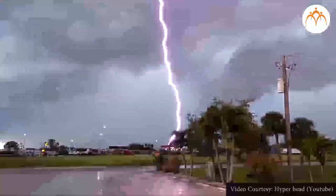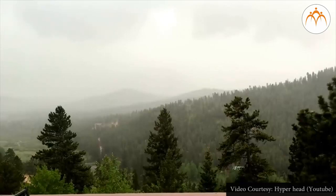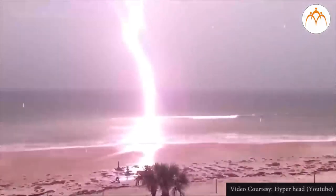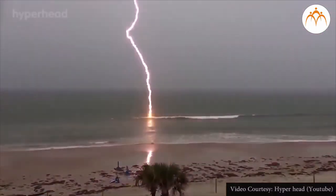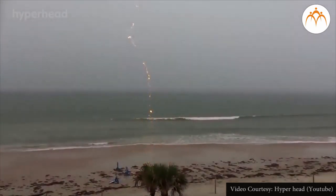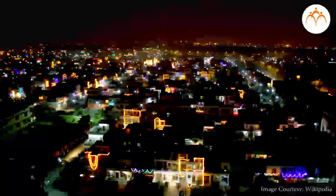You have probably seen bolts of lightning strike Earth during thunderstorms and have some idea of the power of electricity. A bolt of lightning is a sudden, massive surge of electricity between the sky and the ground beneath. The energy in a single lightning bolt is enough to light a small city for a day.